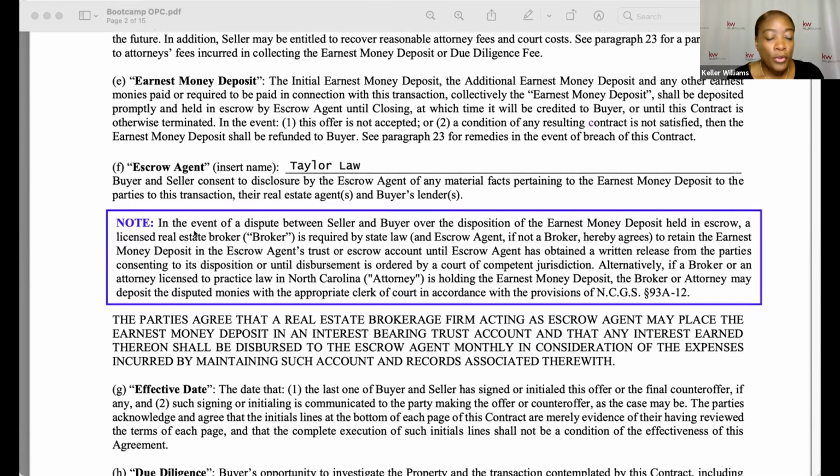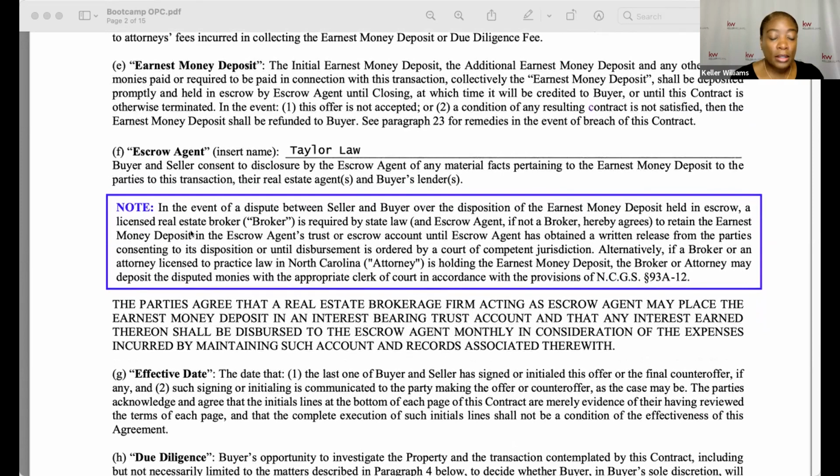Okay. The blue note here in the blue box explains what happens if there's a dispute between the seller and the buyer over how the earnest money deposit that's held in the trust account will be dispersed. So it says here, a licensed real estate broker, if they are the escrow agent, is required by state law to retain the earnest money deposit in the escrow agent's trust account or escrow account until the escrow agent has obtained a written release from the parties consenting to the money's disposition, or until disbursement is ordered by a court of competent jurisdiction. So if there's a dispute and both parties have not agreed, then the escrow agent has to hold that money in their account.